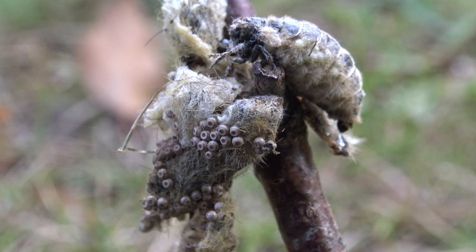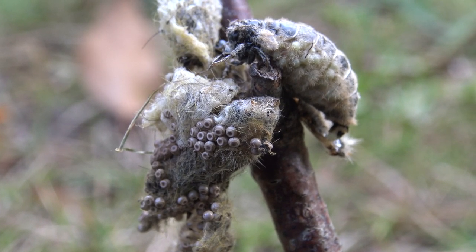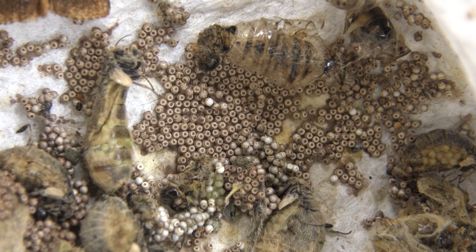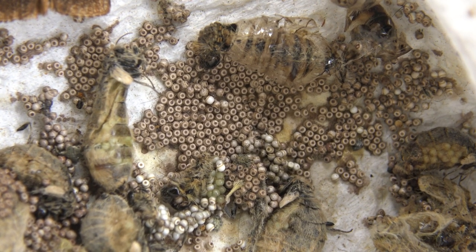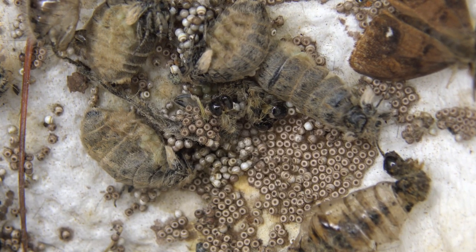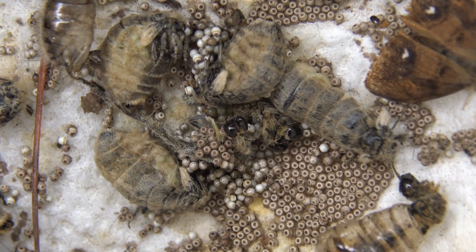So what happens after the females are fertilized then? Laying too many eggs, of course. If these eggs are kept cold, they can hibernate until next spring. But if they are kept warm, they will hatch in about 3 weeks' time on room temperature, and you will expect to see many, many, many new babies of the next generation.